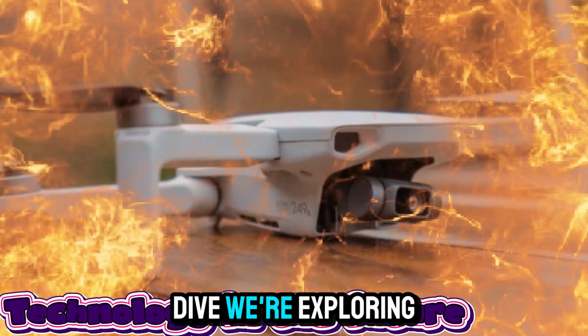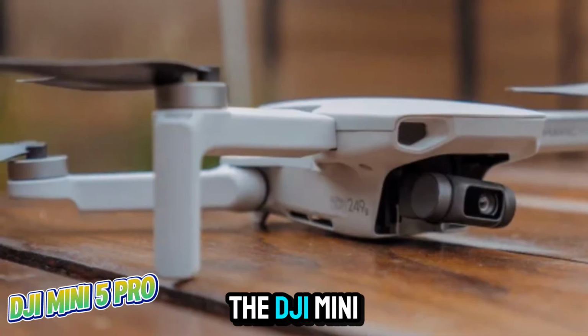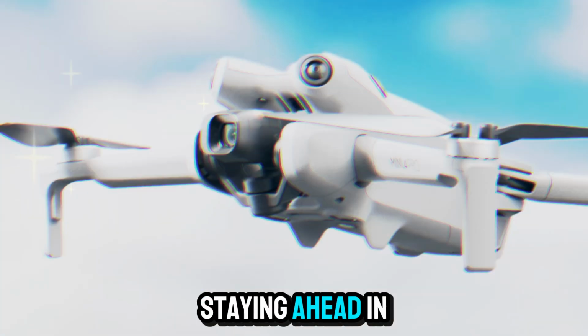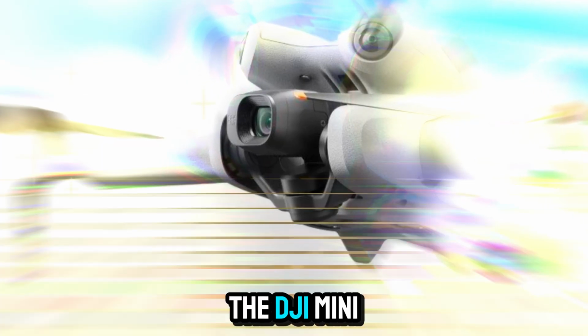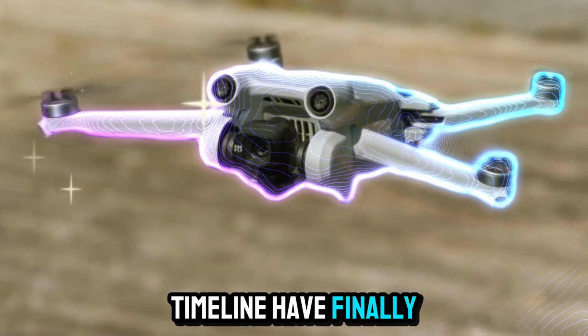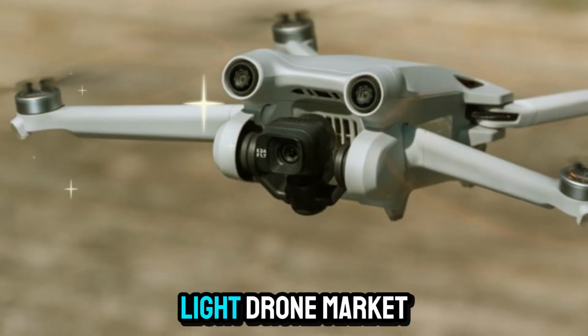In today's deep dive, we're exploring one of the most highly anticipated drones of the year, the DJI Mini 5 Pro. If you're passionate about drone technology, aerial photography, or just love staying ahead in the world of tech, this is the update you've been waiting for. The DJI Mini 5 Pro official specifications, pricing, and release timeline have finally surfaced. And let me tell you, it's shaping up to completely shift the ultralight drone market.